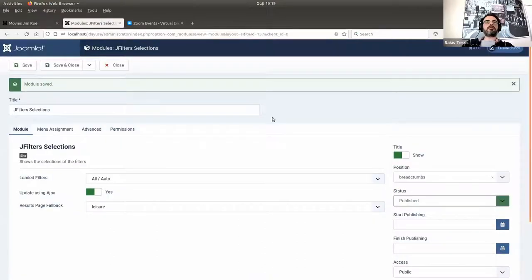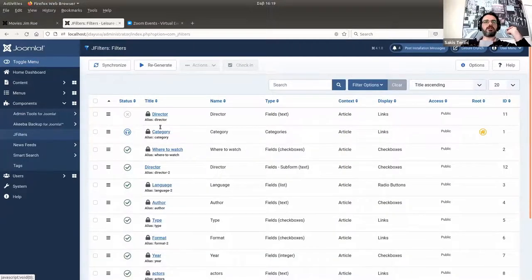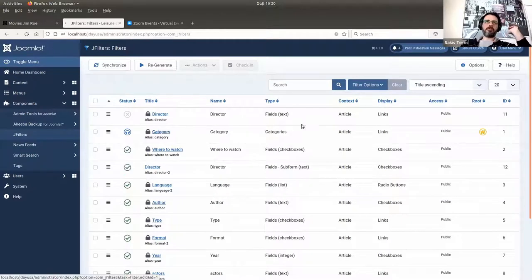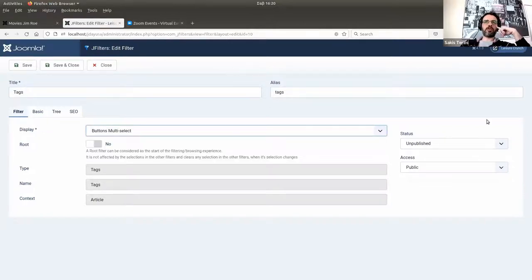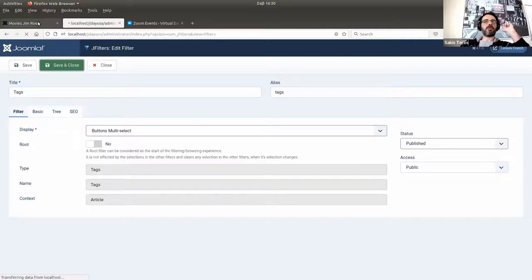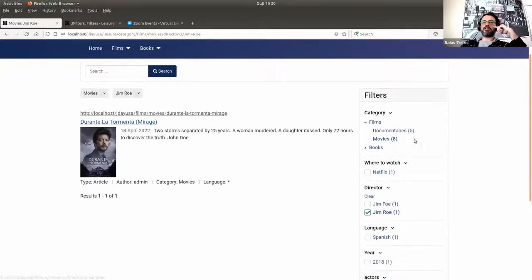Next, what about creating filters for our categories, but for our tags too? So now category is in listening state. That means that it can listen to incoming requests. And in plain words, that means that the other filters can be relevant to the page's category. So I'm now going to publish it. And I'm going to do the same for the tags. Let's set the tags to be multi-select buttons, because we like them to be like buttons. Okay, I'll keep the others as they are. So if I go here, I can see my categories, so I can change category.